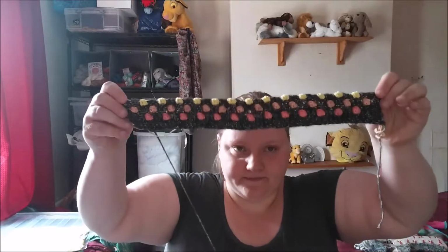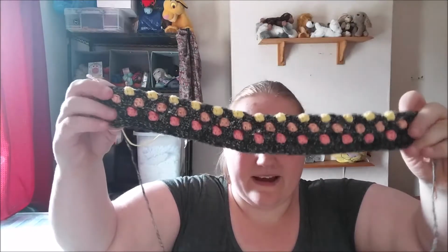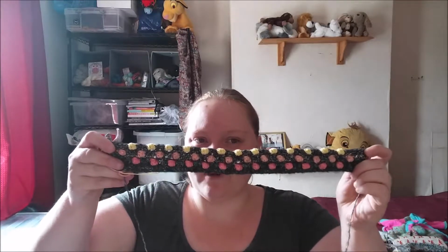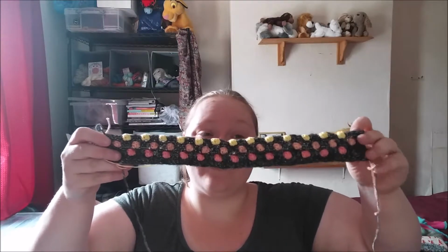So I started. This is the first 3 rows of bobbles done. It's not a very wide shawl. That's the only thing I was expecting. I was expecting it to be a bit wider than that, but I suppose it's a stole. I don't really wear stoles very often. And this one is not for me either.